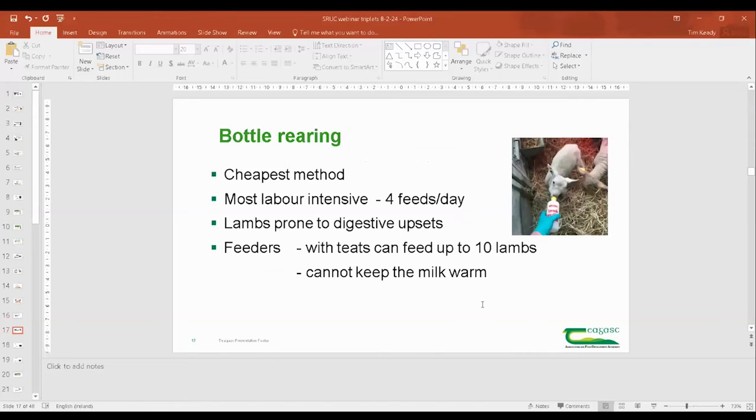So the different systems of rearing artificially reared lambs: there is the bottle. We've all done it. It's a pain. It's very labour intensive. It can be very cheap. It can keep idle minds occupied, but it's not for everyone. And I suppose if you've only got 3 or 4 lambs, you could possibly get away with it.